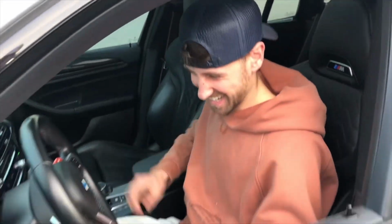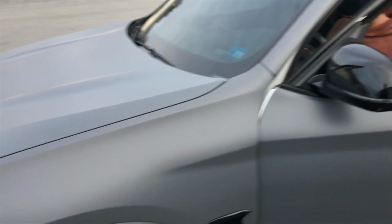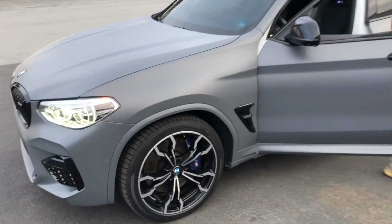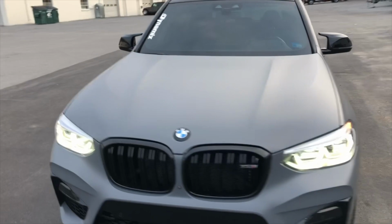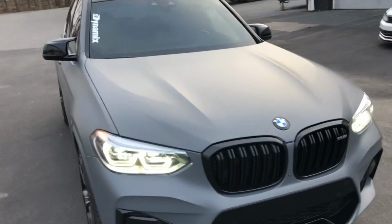Dude, this color is so nice. I gotta see it. Yeah, it's really nice. Dude, this looks so clean. KPMF, you killed it.